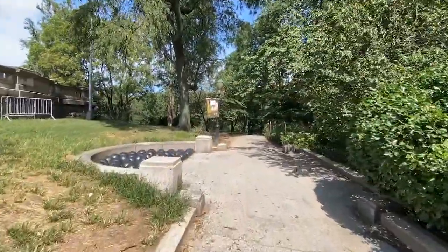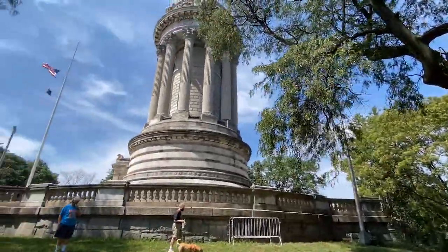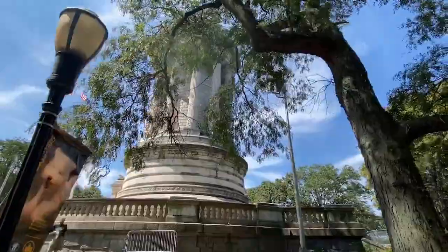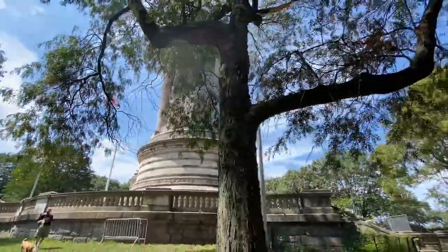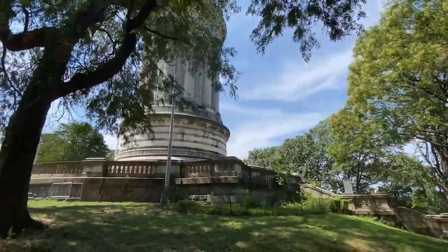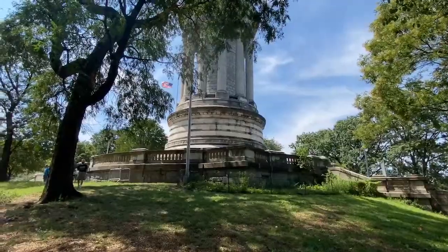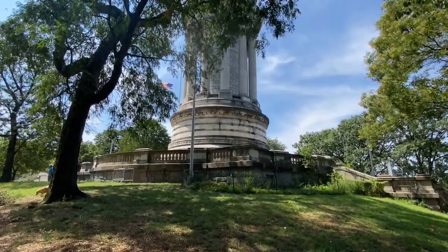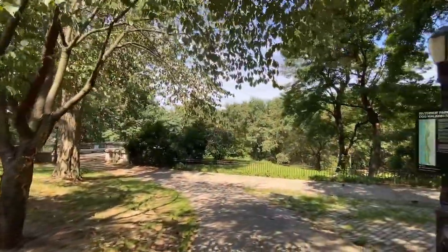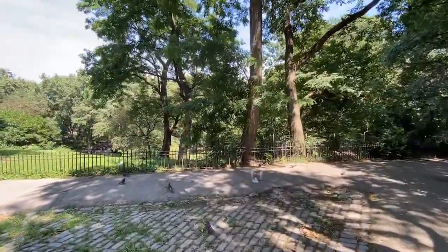Can you gain access inside the Soldiers and Sailors Monument? I wish I could. I don't know how to. It's always possible to reach out to the New York City Parks Department. I could do that usually because I make videos about history, so sometimes they do invite me in to these types of locations, though I haven't reached out specifically for this one. However, if you are a tourist, you might be able to gain access, but it might be a little bit more difficult.